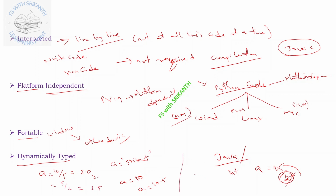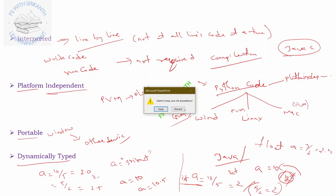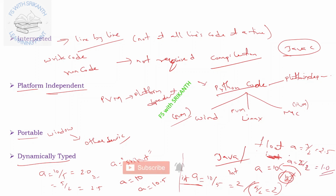When you are using Java or another programming language, you declare int a. Suppose you are doing 10/5, it gives 2, and if you are doing 5/2, it gives 2 only. Why? Because you initialized the variable as an integer. And suppose you declare the variable as float a = 5/2, obviously it gives 2.5. But in Python, if you apply the same thing, a = 2/2, it gives 1.0 only. It never gives an integer value. Based on type, the result would be different, but Python is dynamically typed. Why? Because we do not mention the type of the variable.